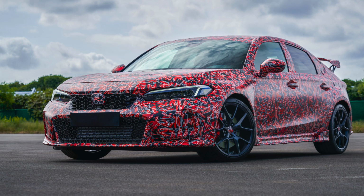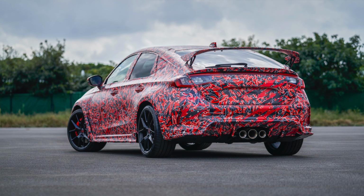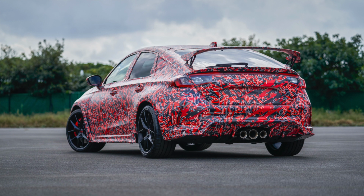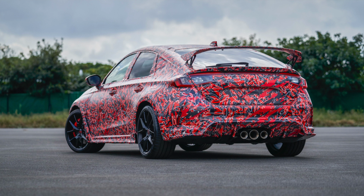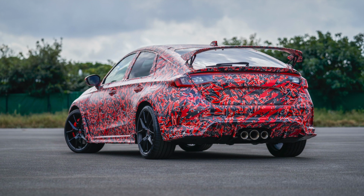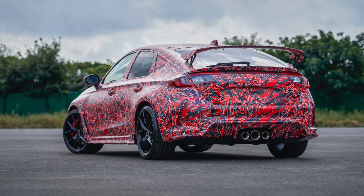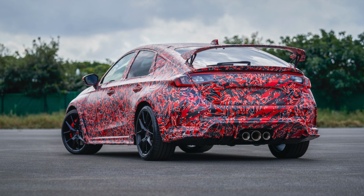And speaking about the powertrain, I'm almost certain that it will be retaining the exact same 2.0 turbo that we saw on the 10th generation model. It will only come, of course, in a 6-speed manual, and it will only be powering the front wheels. There won't be any all-wheel drive system, even though a lot of rumors have been saying Honda's going to be making a hybrid CTR. I don't believe that. I don't think that's going to happen with this generation.